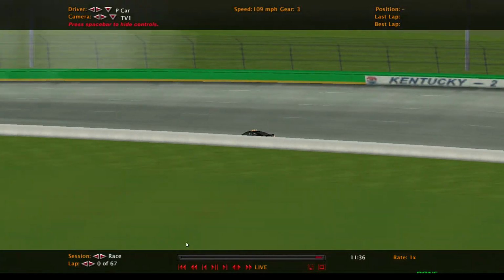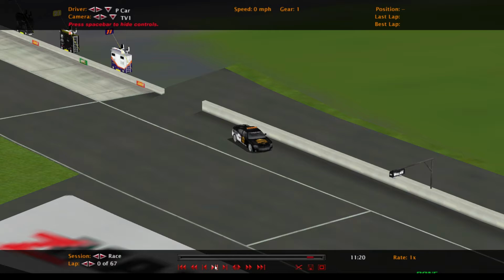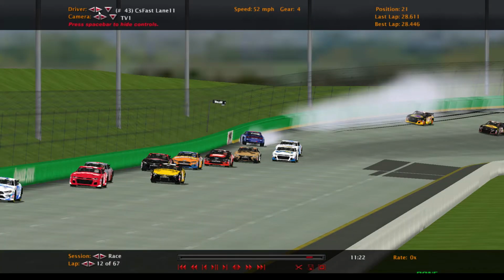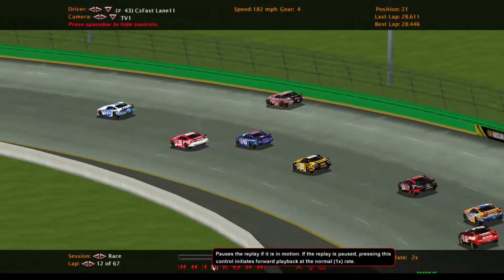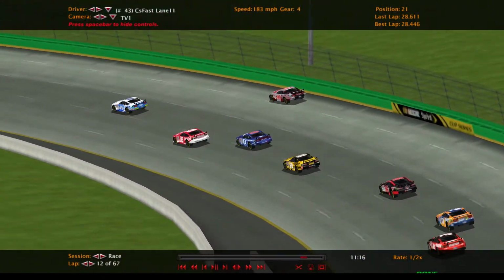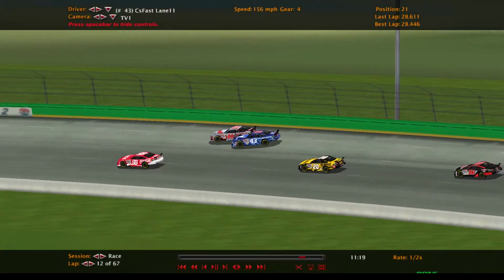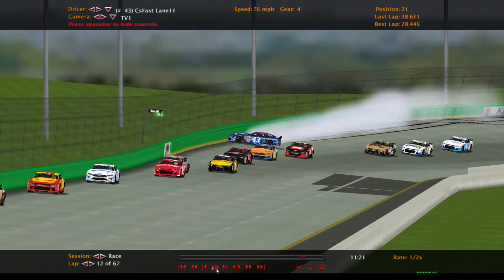Our first caution of the day. And it was a backstretch wreck. Well, how could this happen? It is CS Fast Lane 11 actually. Someone got into him. On second thought, maybe not. The 41 of Cha just slow through the turn, and CS rides it up the track, and that causes CS to get into the wall.